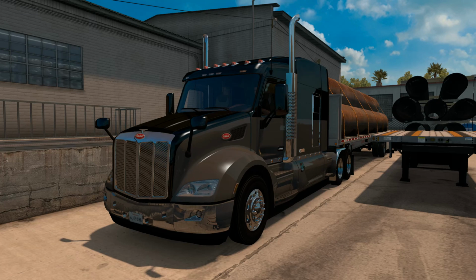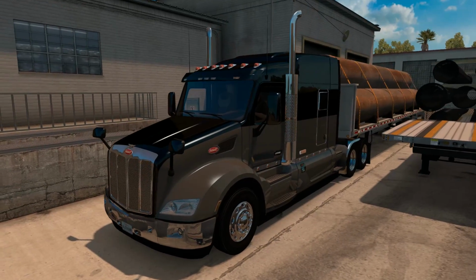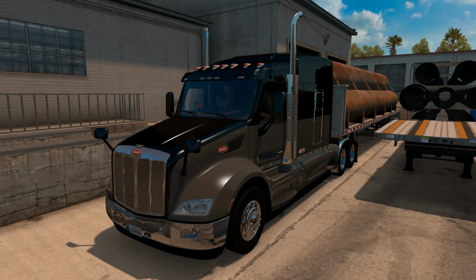So maybe it doesn't include this, but it tag teams with it. Mount points to decorative options like bull bars, headache racks, APU fenders. See the listing within the file. He does have a description there, so when you guys unzip the file, take a look at it. It'll give you all the information you need.